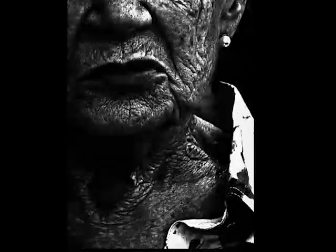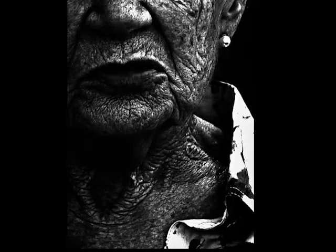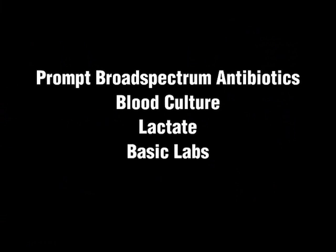I'm going to start with a hypothetical case that we're all familiar with. So an elderly patient's brought in by her family, history of a few days of decreased PO, lethargy, weakness, and difficulty breathing, with a cough productive of sputum. Hook her up to a monitor and she's tachycardic, a little hypoxemic, but her blood pressure looks normal. You suspect pneumonia, so you treat her appropriately, and you culture and get some basic labs.